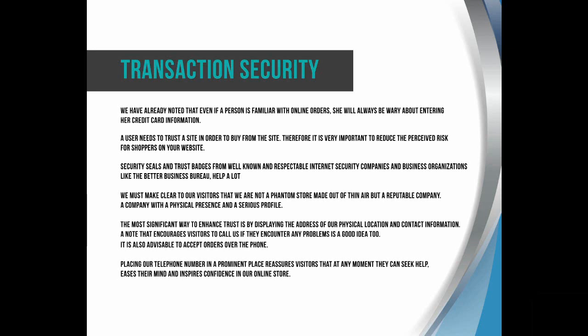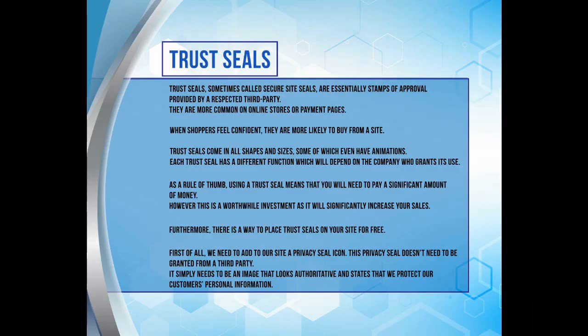As we have already highlighted, trust plays a major role in e-commerce. In a study that measured online shopping behavior, over 70% of shoppers would abandon their shopping carts without completing their order, just because they didn't feel they could trust the website. Trust seals, sometimes called secure site seals, are essentially stamps of approval provided by a respected third party.